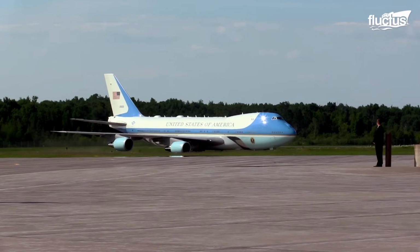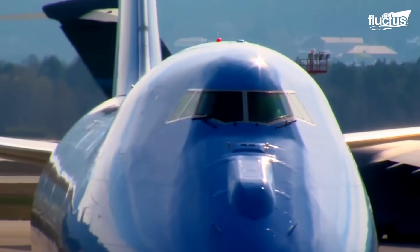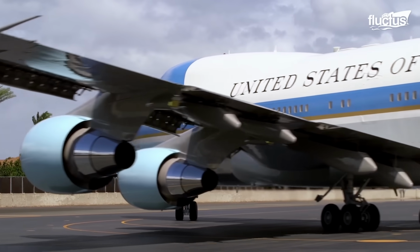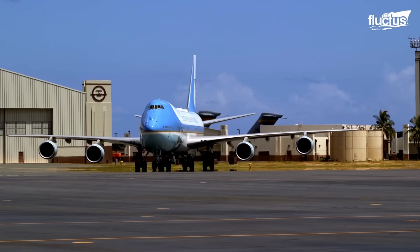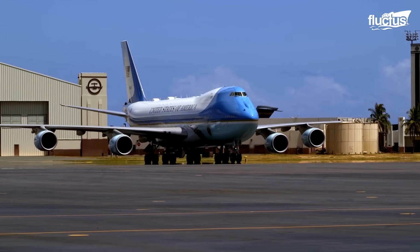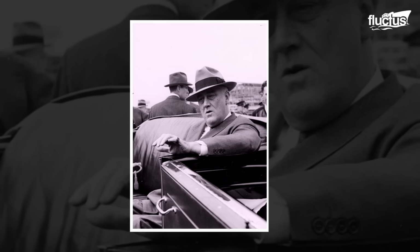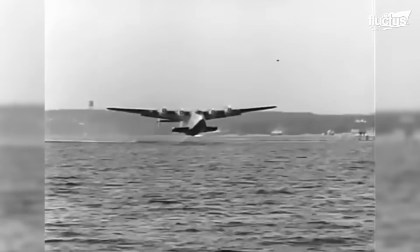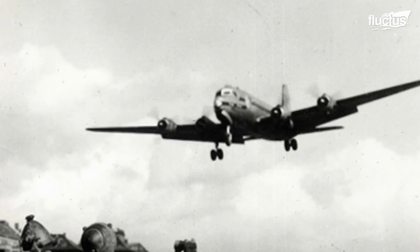Thus, for these trips, one of the key pieces is Air Force One, the official name designated to any United States Air Force aircraft carrying the President of the United States. Using aircraft to transport the president began with Franklin D. Roosevelt aboard the Douglas Dolphin amphibian in 1933, later changed to a Douglas C-54 Skymaster during World War II.